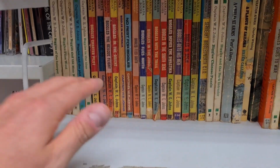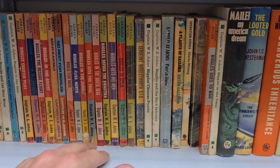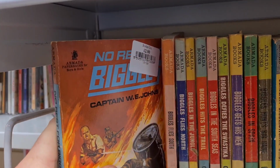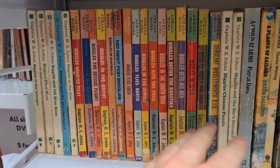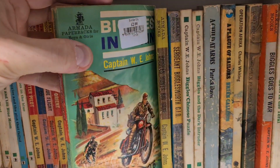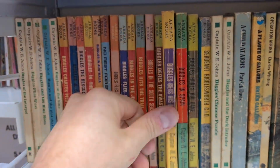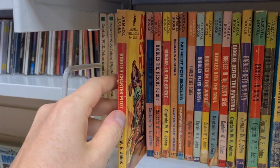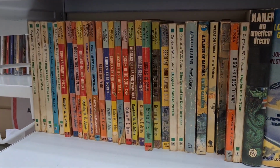Have a look at all these big old books here. There's about 25 of them and a couple there. The thing is, they are all £2 each. So that there is a 50 quid set. Is it worth it? I mean, I've looked at a few of them and 2 quid seems to be the going rate plus the bit of postage on top. I don't think there's going to be a massive markup on them.